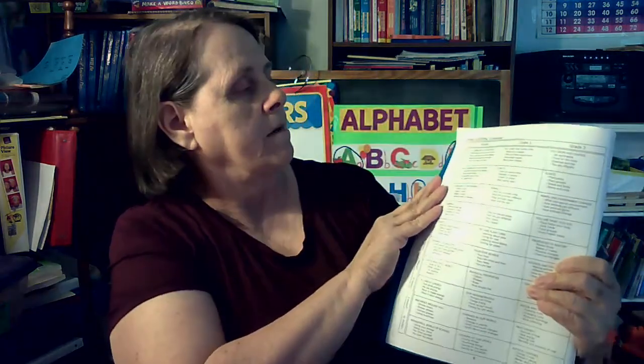Then this is a Lifepac. Now this is for a Lifepac science, but it goes from 1st grade through 12th grade, and it tells you in each Lifepac book, which there are 10 Lifepac books in each curriculum, so it tells you what you need to learn.